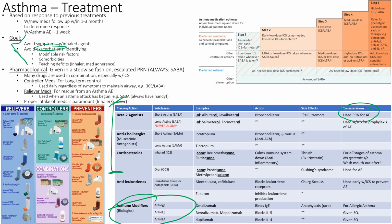They got to decide if they like fluffy or not. They got to make sure that they are avoiding all of these complications that may happen. And then also teaching deficits. Are they measuring their peak flow meter routinely? Are they going to the doctor to assess if they need more medications or not?